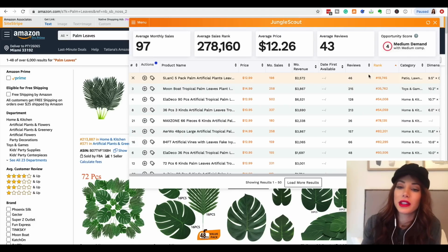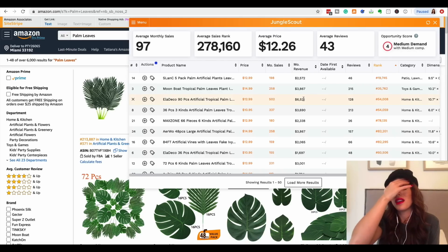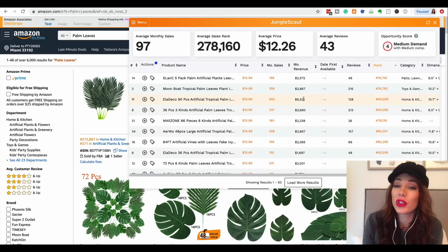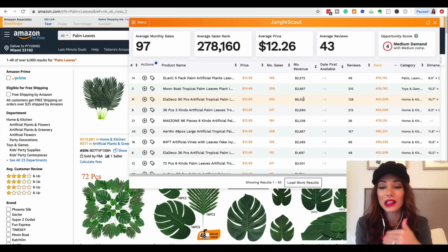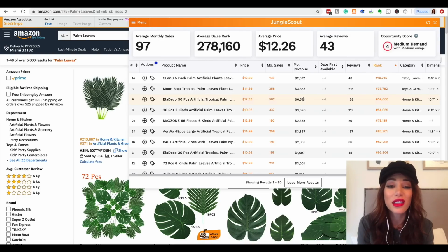So I can see here what the monthly revenue is for these products, and it's really low. Here's the thing: yes, this could be a good product for you if you have a small budget and you're just looking to get started, and you want to get into a category that doesn't have a lot of competition, make it easy on yourself, then sure, this could be good. But don't expect to make a fortune with this, there's not much potential here. The one who's earning the most is earning $6,500 a month in revenue. That's not even profit. So that's just not a whole lot.